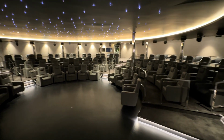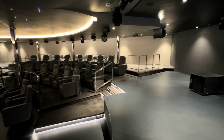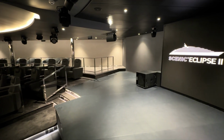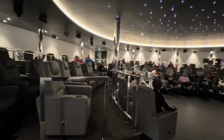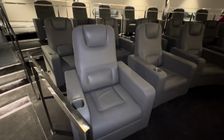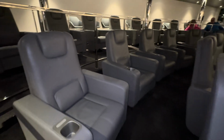They show some documentaries, safety briefings, and so forth. But it's a really comfortable place to sit down, relax, and enjoy what you're going to see. And they do it so passionately. I absolutely love this theater. They really knocked it out of the park on Scenic Eclipse I, and so therefore, Scenic Eclipse II followed those footsteps.